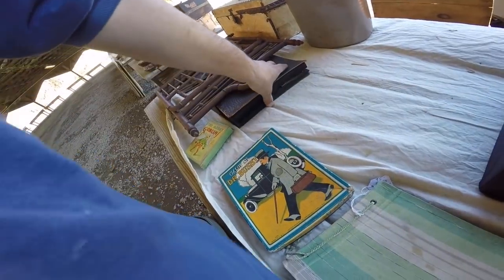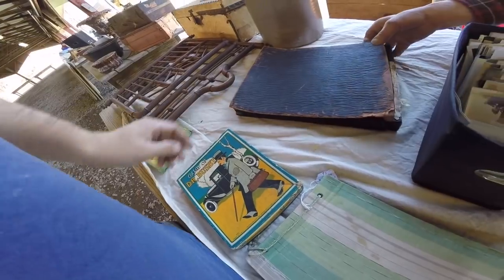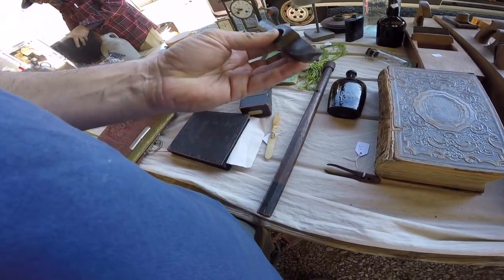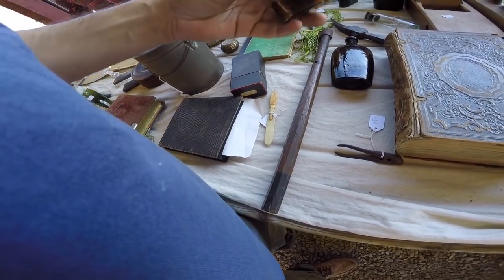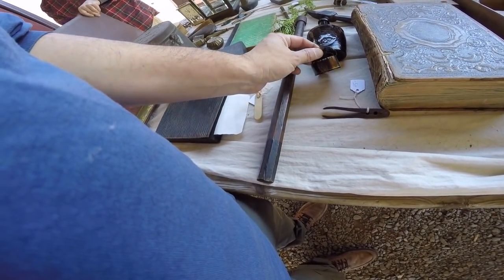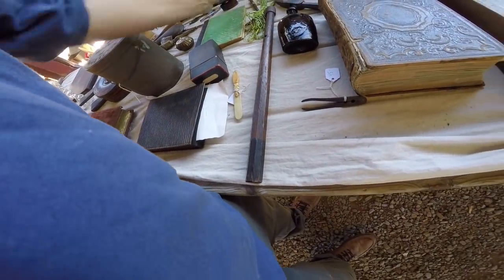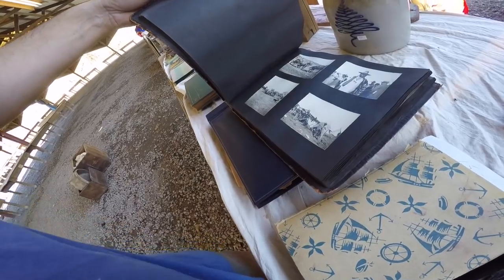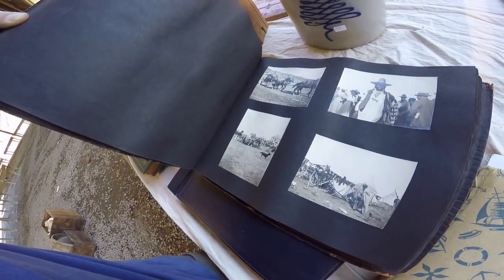What'd you say the best on the photo album was? The Western one? It's not Western, but I guess it kind of is. What was the tag on that? About $180. All right, I'll do the 80 on that one. This is cool. I don't know what I would do with it. The safety goggles are kind of fun, too. Yeah, for $80, I think I have to try it.